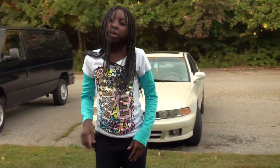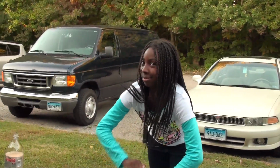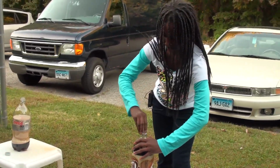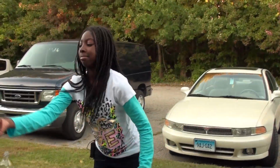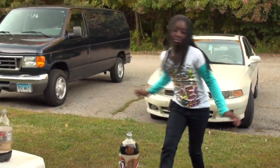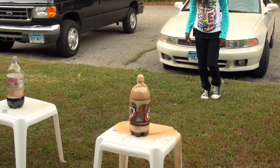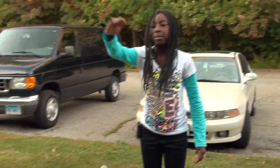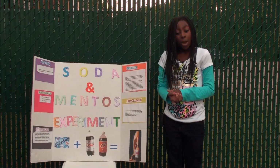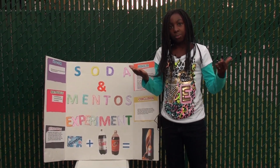Next, I will be dropping 3 Mentos into my root beer. So that went about right here, I would kind of say. What about right here? So my results were that the Diet Coke bottle had a larger explosion.